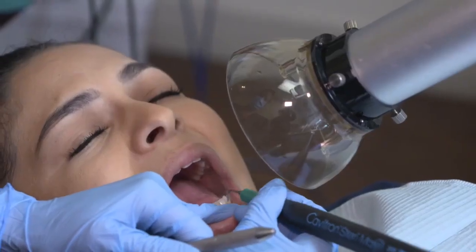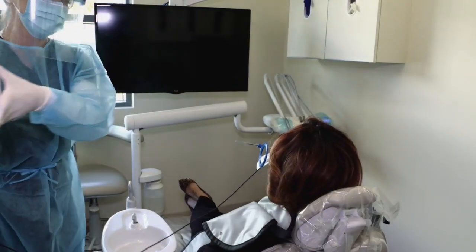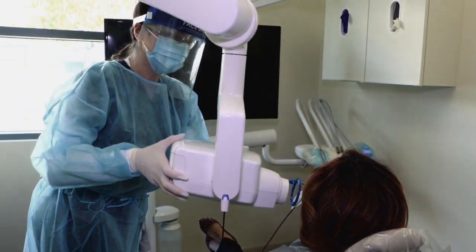Now, the second thing which we have at the practice, which is a differentiator, is we have some amazing technology. Now, when we start talking about technology, I'm not talking about any technology. I'm talking about tried and tested technology. When technology first comes out, I'm not the first one to jump on it. I have to ensure that this technology allows me to take care of my patients better and quicker.